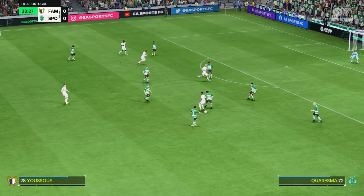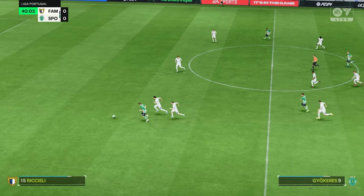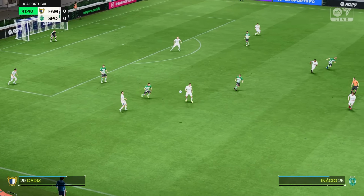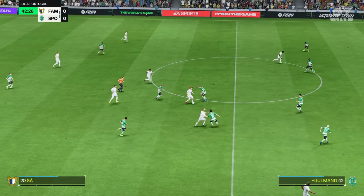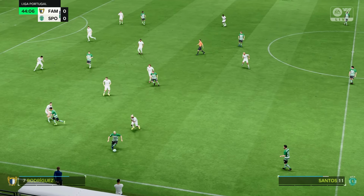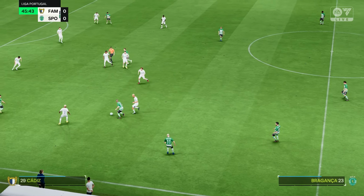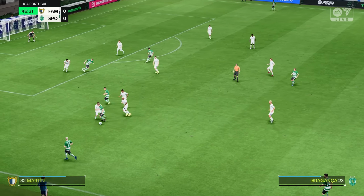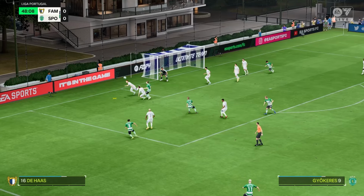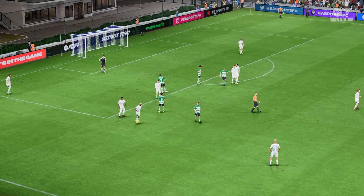Yusuf. Oh, he's through here. Cadiz. Really good challenge. Inacio, Nuno Santos, and the ball with Pedro Gonçalves. How about the cross? That is that for the first half here.